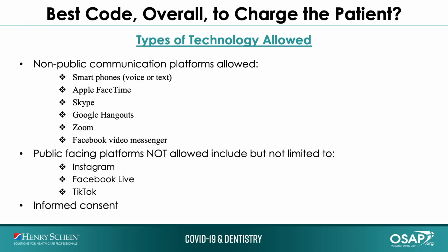What could the doctor not communicate to the patient through? Instagram, Facebook Live, TikTok. Also, you should get an informed consent and do an informed consent with the patient that it's okay to do this with them with teledentistry.